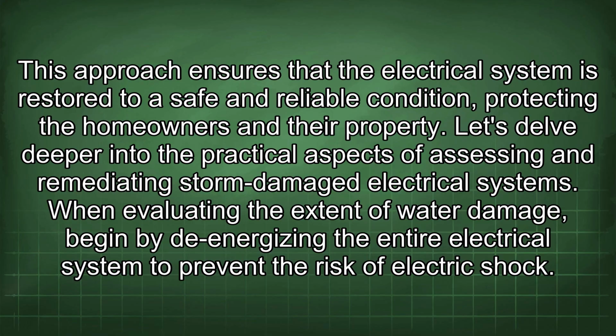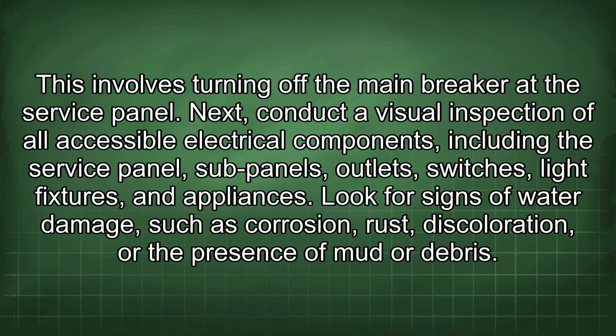Let's delve deeper into the practical aspects of assessing and remediating storm-damaged electrical systems. When evaluating the extent of water damage, begin by de-energizing the entire electrical system to prevent the risk of electric shock. This involves turning off the main breaker at the service panel.